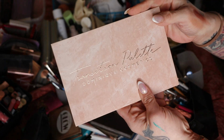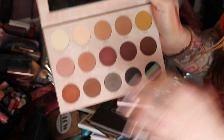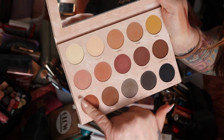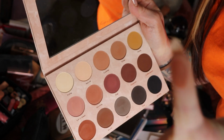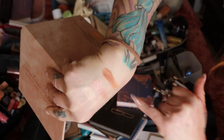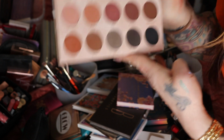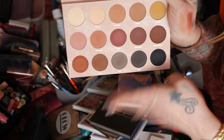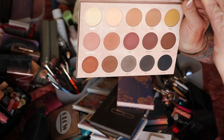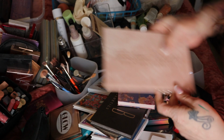This is the Dominique Cosmetics Transition palette. It's all mattes, must-have shades, beautiful formula. I'll just give you a quick demonstration of that quality. I mean, yeah. Not getting rid of this. I did get another version of this, or a second copy of this, in like an Ipsy or BoxyCharm, which I already have given away to my sister-in-law. So this one is mine and I'm keeping it.